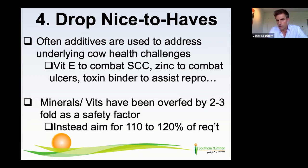Now, zinc, there's many forms of excellent zinc out there, but it often would be recommended by a hoof trimmer to combat, say, ulcers or some other underlying foot issue. Whether or not it's really helping is questionable. It depends on what the problem is with that foot. Or if the repro's bad on a farm, we're often asked by the vet, or even the nutritionist may recommend, or the feed company representative may recommend, the addition of a toxin binder. Now, these are all excellent ingredients if they're used in the right circumstances, okay?